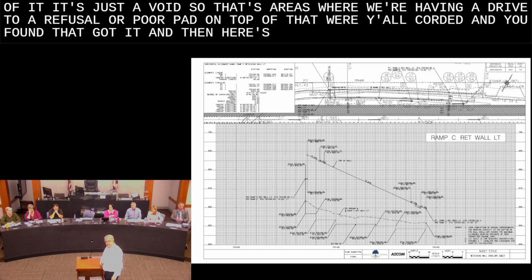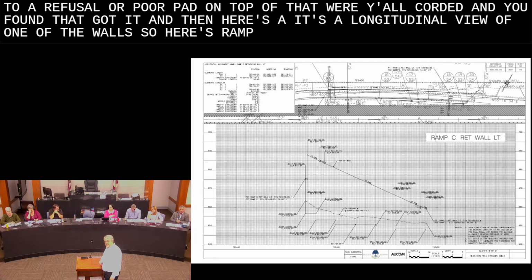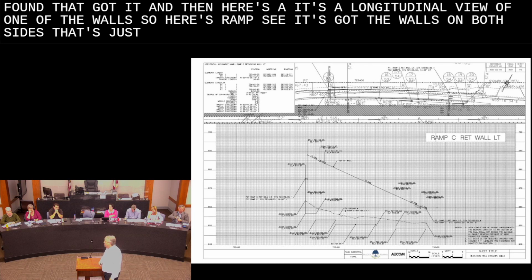And then that's a longitudinal view of one of the walls. So here's ramp C. It's got walls on both sides. And that's just a longitudinal view of the height of the wall.